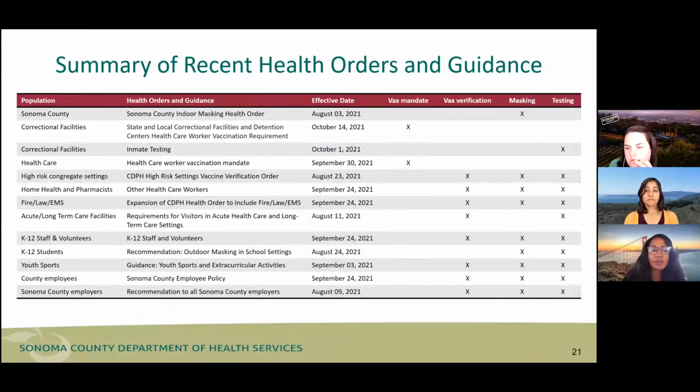Here in Sonoma County we have an order for testing of all inmates at the time of incarceration with a rapid antigen test, and that is going to be in effect as of this Friday. I've already talked about the vaccine verification order from the state, but there's also a mandate for healthcare workers to be vaccinated unless they have a medical or religious exemption by September 30th. Then, let me quickly go through this. I think we've talked about the fire, law, and EMS. For acute and long-term care facilities, there is a requirement for visitors in acute healthcare and long-term care settings to show proof of vaccination or a negative test within 72 hours of the visit.